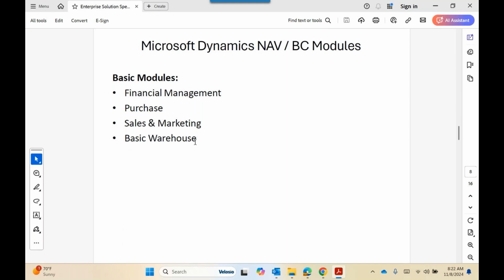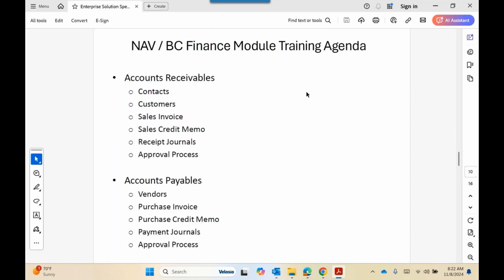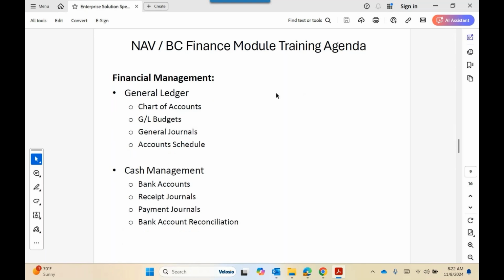Warehouse: if you have multiple locations or multiple branches, each warehouse can have different inventories. So you can manage warehouses and you can do an internal transfer from one warehouse to another warehouse, something like that. We can see in detail. Okay, these will be covered. If you go module-wise in financial management, it starts with the chart of accounts.